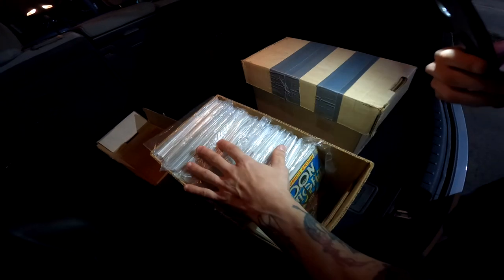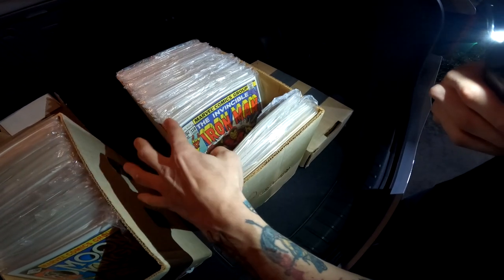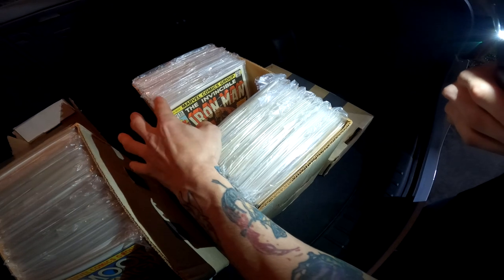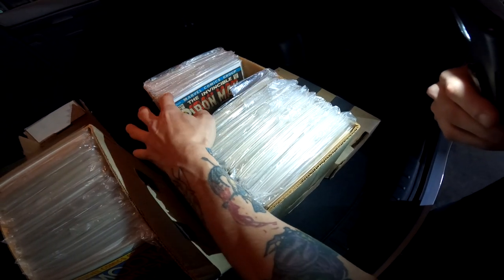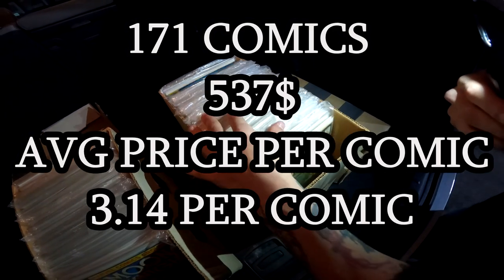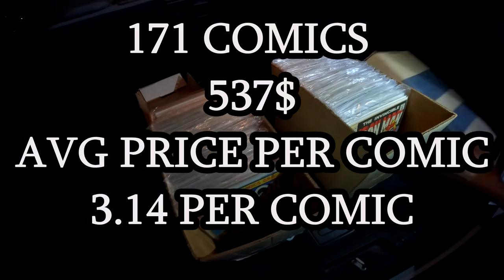Can't be happier. And then on top of that, we got this awesome box right here of Invincible Iron Man comics. All beautiful stuff, all in a row. Issue 195. Awesome stuff, guys. I'm super happy about everything. We were able to pick up all the comic books for an average of just over $3 a comic. $3.50 on average, you guys.